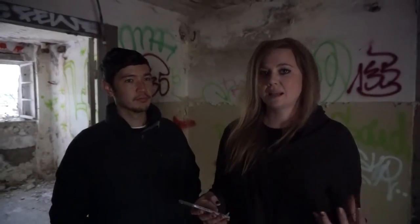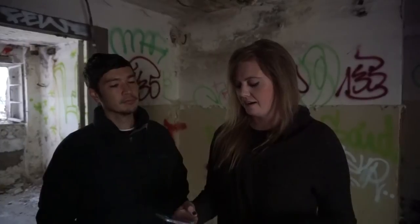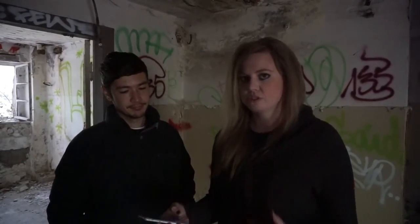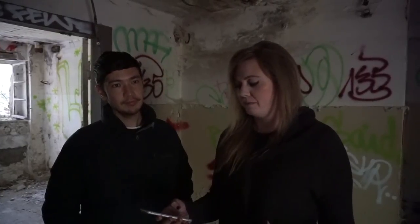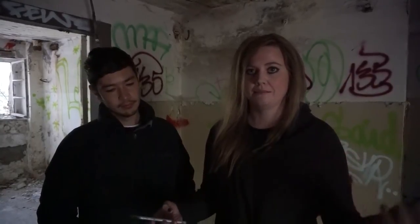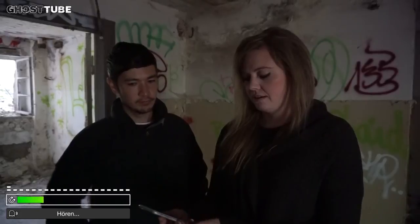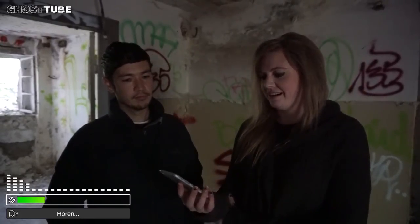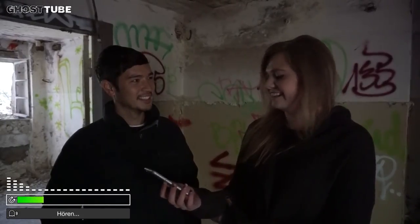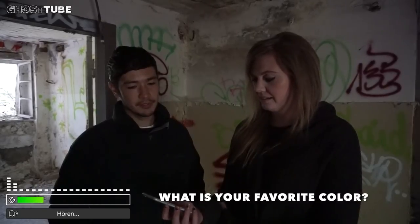Alright guys, we are in a separate part of the children's hospital now and we're going to try a ghost tube session. So Sian's going to help me translate. We're going to be looking for any responses that we get through the ghost dictionary. They will come up in German. And we're also going to be looking for fluctuations in the magnetic field. So I'm going to hit record right now. What's your favourite colour? Wie ist deine Lieblingsfarbe?